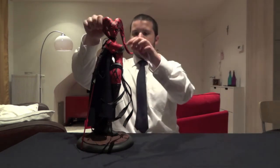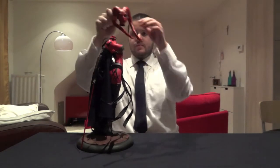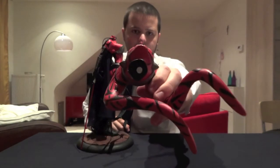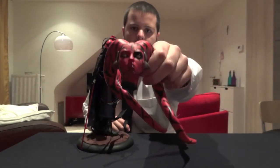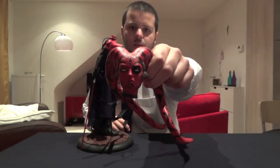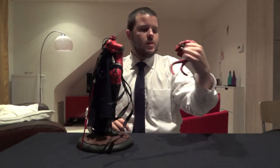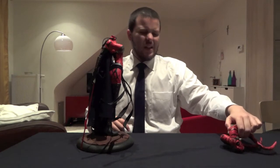Okay, well, let's begin first by dismantling. You get a head, which is magnetized in the bottom. Sorry if this is hard for you guys to see. Eyes, I think the eyes are quite good. They really blend.